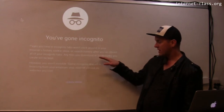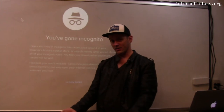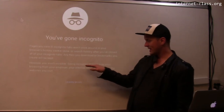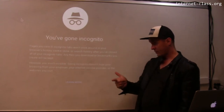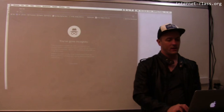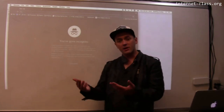Now, if I create bookmarks or any files I downloaded, those are going to stick around. A file I download is going to be somewhere on my computer. Now, Chrome is nice about this. It warns you: going incognito doesn't hide your browsing from your employer, your internet service provider, or the websites you visit, or, you know, the government or anyone who controls large parts of the internet. So there are big limitations to incognito mode. However, it can still be useful.